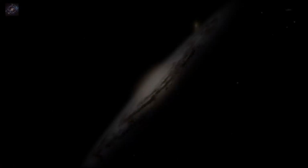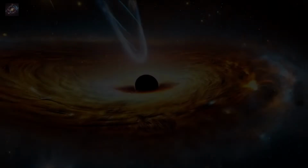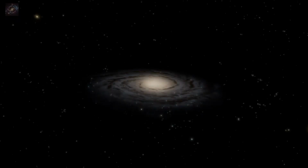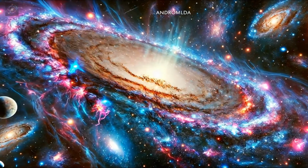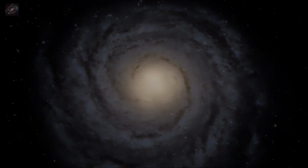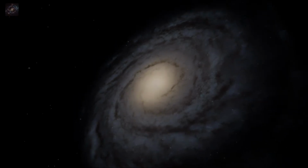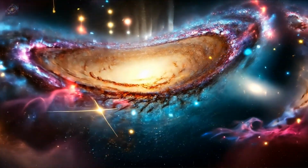Andromeda is a living reminder of the interconnectedness of the cosmos. Its stars, much like those in our Milky Way, are born, live, and die in cycles that produce the elements necessary for life. Its dark matter halo, mysterious and invisible, binds it together, just as dark matter structures the universe on the largest scales. As we look toward Andromeda with ever-advancing telescopes and instruments, we are not just observing another galaxy, we are peering into the mechanisms that govern the cosmos itself. And in its vastness, we are reminded of our small but significant place in this grand, unfolding story.